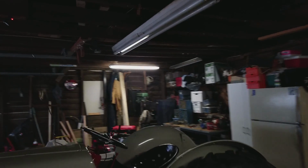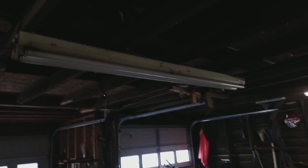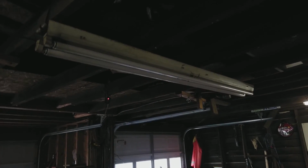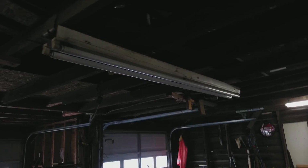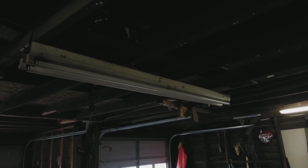The lighting in my garage, very poor. In fact, I've reverted part of my lighting in my garage back to the way it was originally. There was one extra fluorescent tube light back here, which has since been removed, which is why it's extra dark back there. But it was way too dark. If I wanted to come out here and work on things, I had to use flashlights and clip-on lights and headlamps, and it was just a pain.